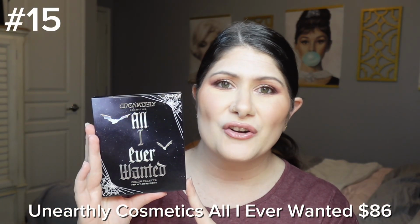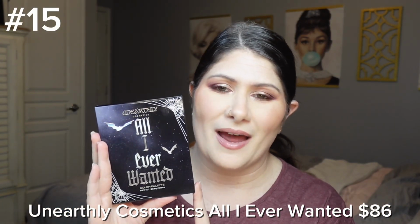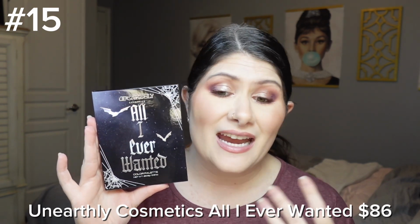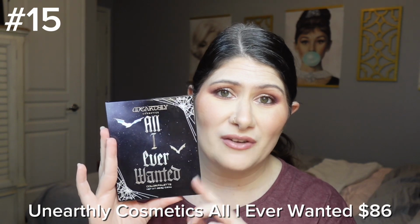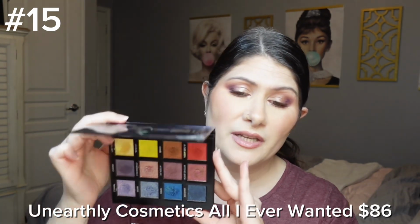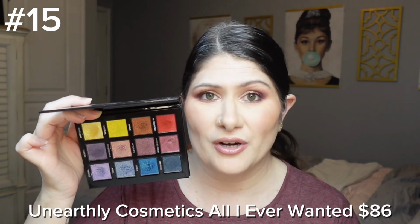Coming in at number 15 is the Unearthly Cosmetics All I Ever Wanted palette. This was the brand's early Halloween mystery palette, and it is definitely giving me all of the spooky vibes with the color story. But when you open this up, you get this really pretty 12-pan all shimmer color story.